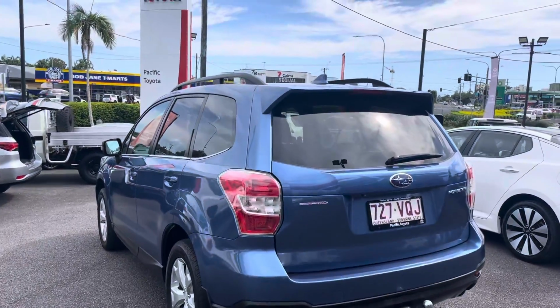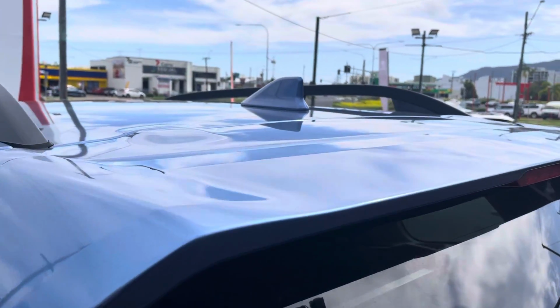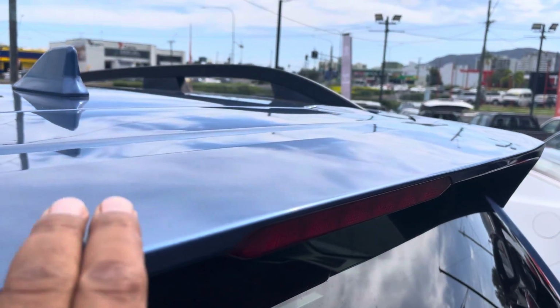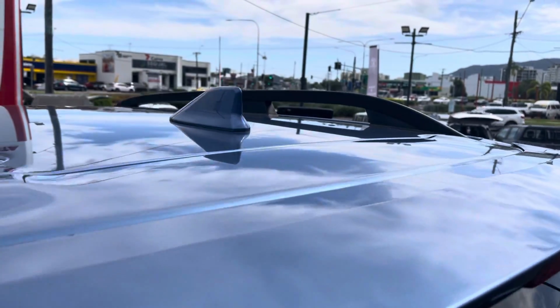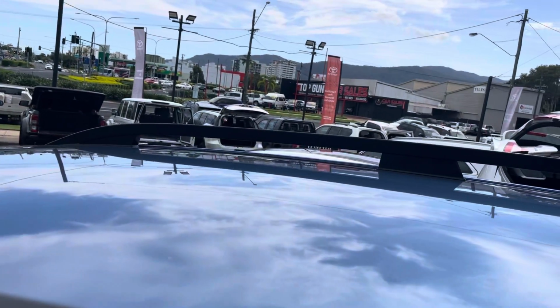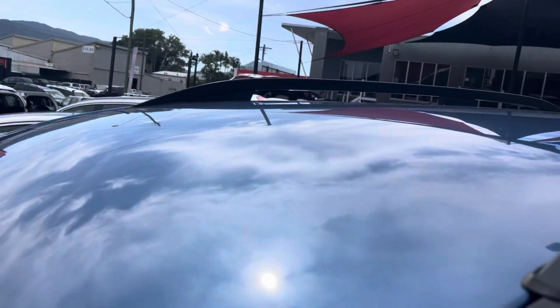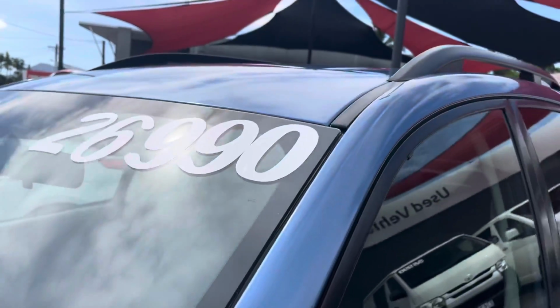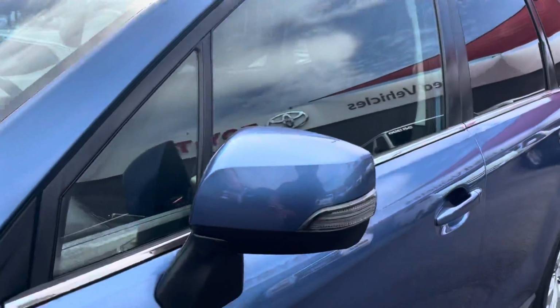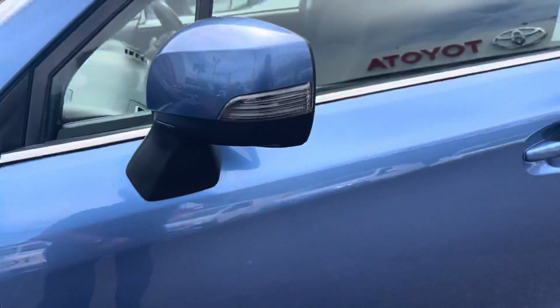So I'm just going to go up onto the roof of the vehicle, just make sure there are any dents or scratches or any hail damage or any imperfections in the paint. On the spoiler there as well, you can see it's nice and glossy. Just going to go above the roof rails there. As you can see, it comes factory with roof rails on it as well. Awesome, that looks pretty good. You can see the side mirrors as well, got the blinkers in it. Fantastic, got the chrome stripping along the top of the door.